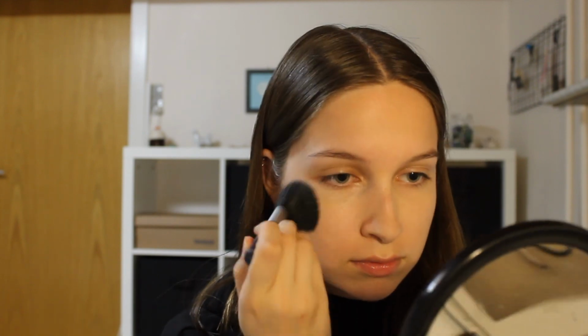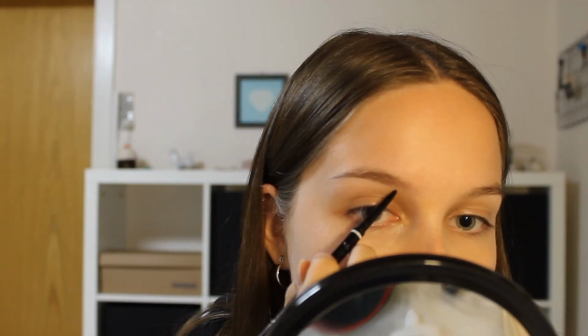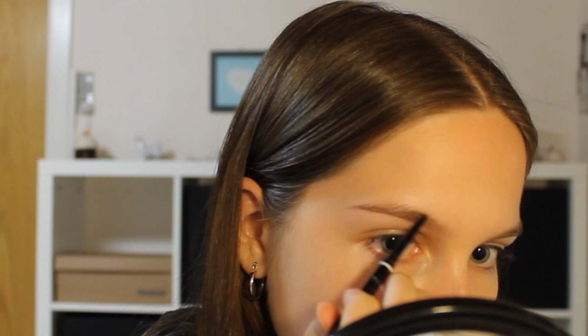Here I'm just setting my face with my Rimmel Stay Matte powder in the shade 00 Transparent. And here I realized that half the time was already gone. Now I'm filling in my brows with my NYX Micro Brow pencil in the shade Espresso. And this is taking a long time.